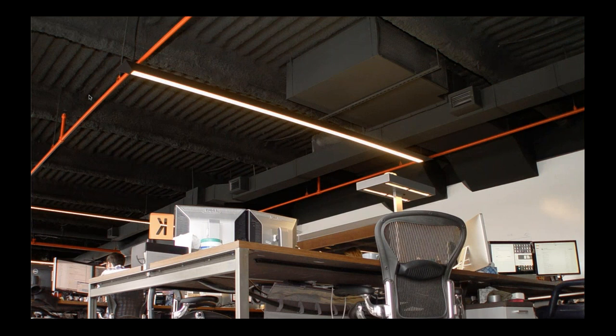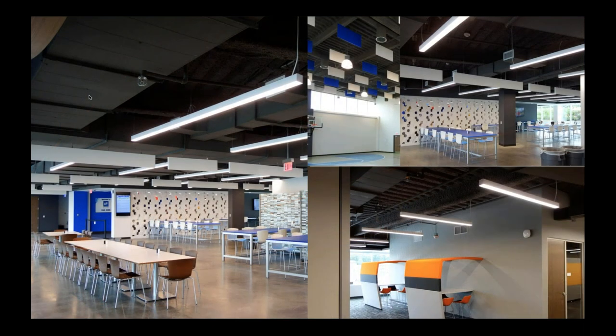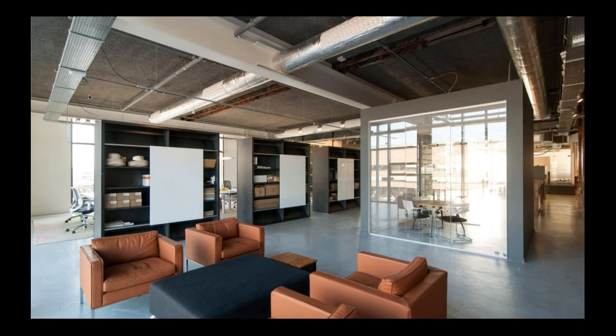And a few other examples of K13 being used for open offices. This is K13 Gray. This is a standard color for us. It kind of complements concrete and industrial design, and it's a very popular choice for projects like the one that's featured here.